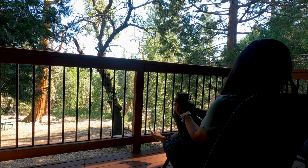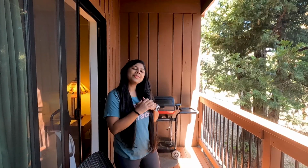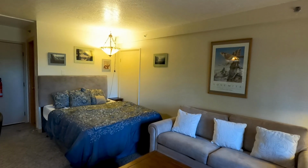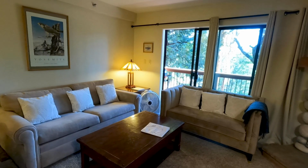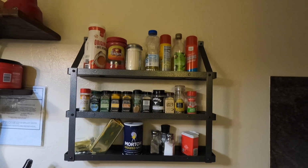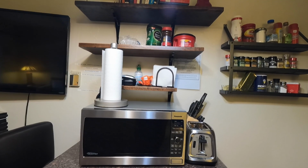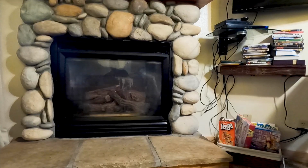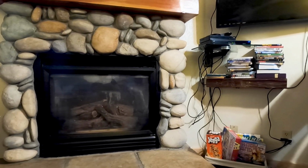Do you want to show them around? Yep. Let's start a mini tour of the condo at this balcony where we were seated having our coffee and enjoying the forest right in front of us. As you can see, this is a studio-sized apartment where you have the bed, 2 sofas and a fully functioning kitchen with all the necessary spices and utensils that you may need for cooking. On my right, there's also some entertainment and some games. There's a fireplace as well, which I'm sure will come in handy during winter.